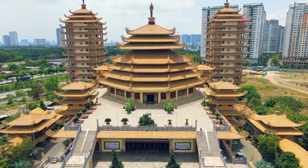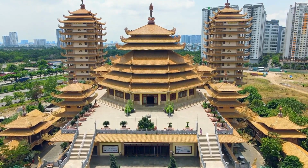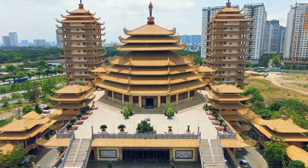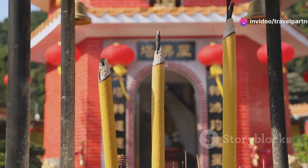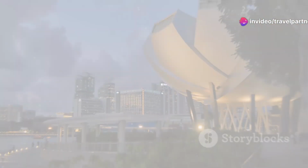Even if you're not particularly religious, the Wong Tai Sin Temple is worth a visit for its stunning architecture alone. The colorful buildings, intricate carvings, and serene gardens are a feast for the eyes.